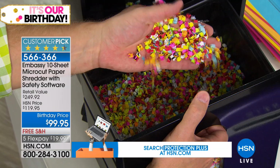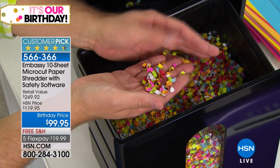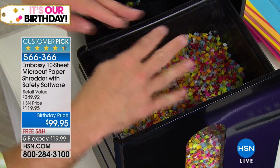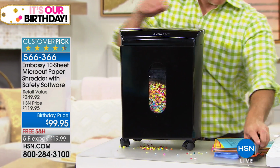This is not only precision cut, this is the lowest price I've ever seen us do on an Embassy shredder. It is truly the lowest price. And we include a wealth of freebies, including free shipping, for $19.99.